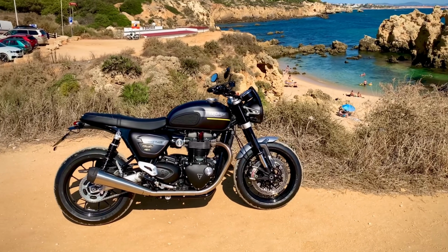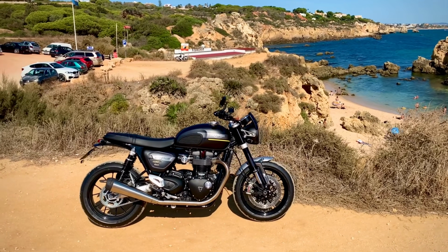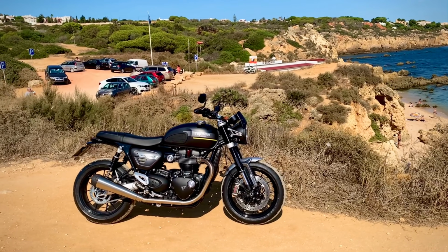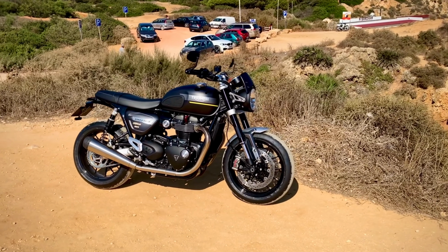Now, I came in for a bit of stick from some of you for getting rid of a bike I'd heaped so much praise on, and yes, if Triumph hadn't launched this revised Speed Twin, I would almost certainly have kept the Trident. It's undoubtedly the best bike I've ever sold.